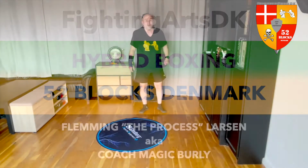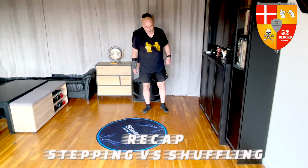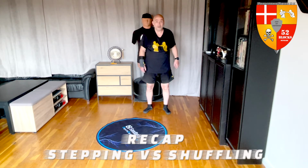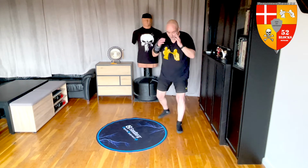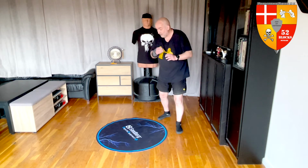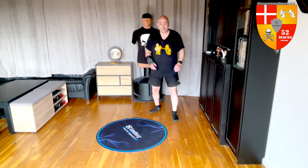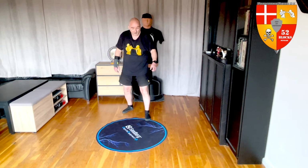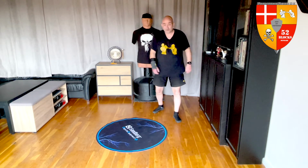So to recap, stepping: the direction I'm moving dictates the leg that moves first. Moving forward, I'm moving my lead leg first. Lead, rear. Moving to my rear, I'm moving my rear leg first. Rear, lead. Moving to my right, I'm moving my right leg first. Right, left. Moving to my left, I'm moving my left leg first. Left, right. Shuffling is directly opposite.